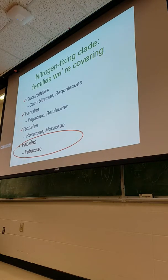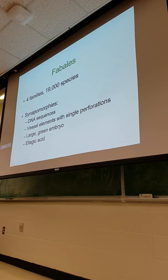So today, we've gotten through most of the nitrogen-fixing clade with Cucurbitales, Fagales, and Rosales. Today we're going to do Fabales and then kind of move on from there. So kind of the main family in Fabales is Fabaceae. Oh, I'll get to that in a second. So Fabales has 4 families, about 19,000 species.